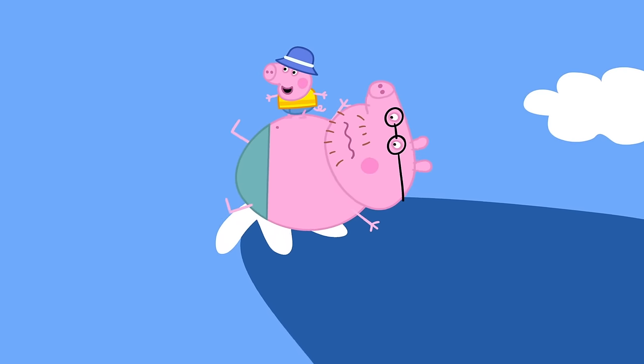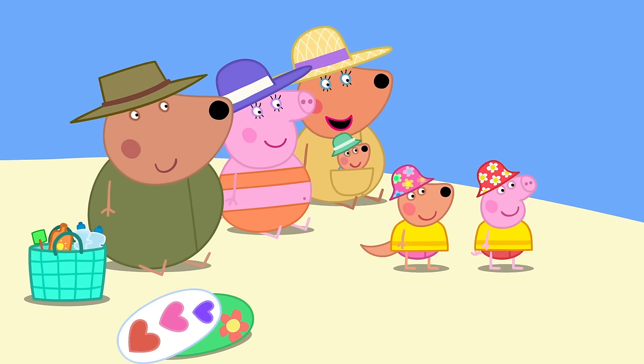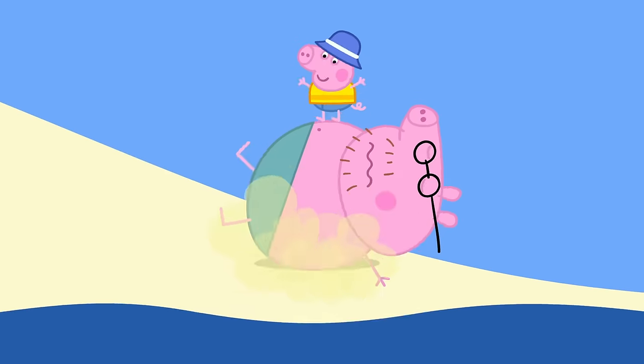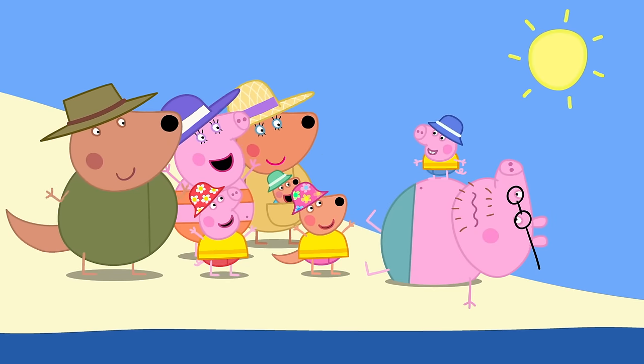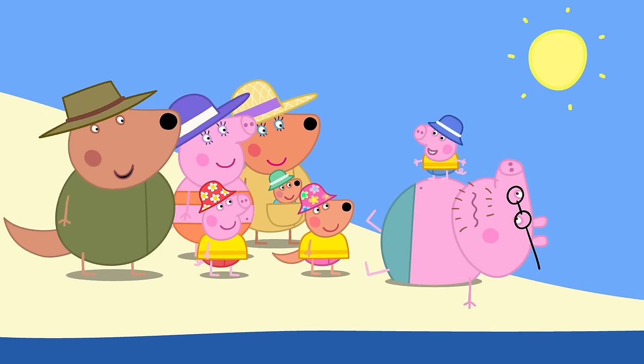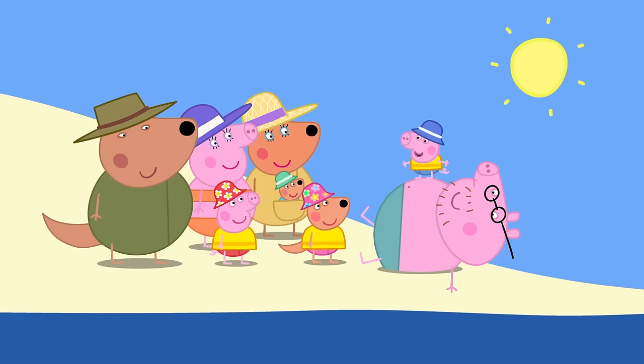George is using Daddy Pig as a surfboard. Wow, George has got great balance. You're a natural surfer, George. Maybe you can teach me a few tricks. George is the best.